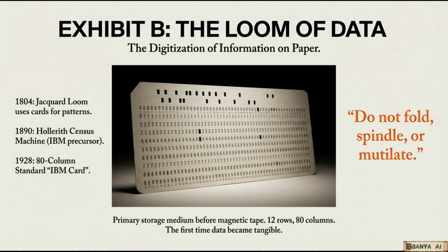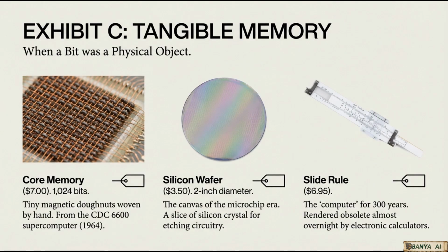I feel like I've heard that my whole life, but I never thought about the spindle part. What is that? A spindle was literally a metal spike. A manager would stab completed papers onto it, but if you stabbed a data card, you destroyed the code. This was the era where data was tangible. A megabyte wasn't a file transfer. It was a stack of paper weighing 50 pounds that you had to physically carry across a room. It really changes how you view the cloud. We think of data as so ethereal now, but it started as something you could accidentally crush if you sat on it.